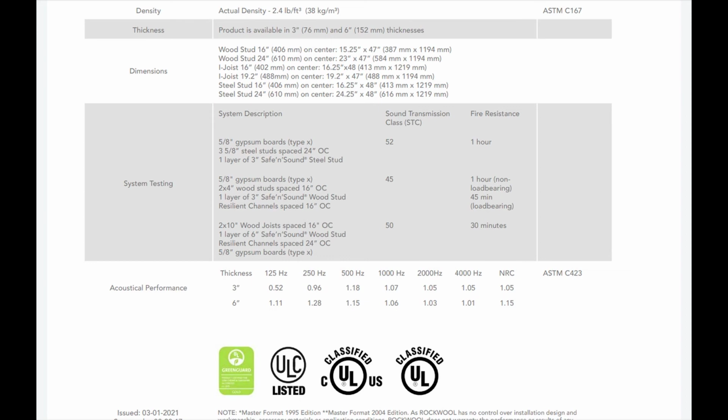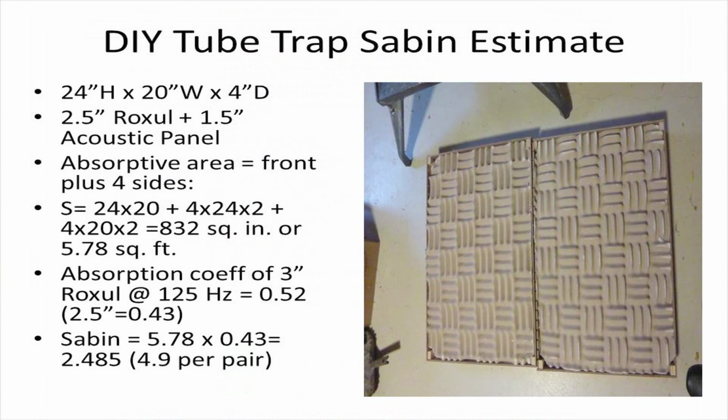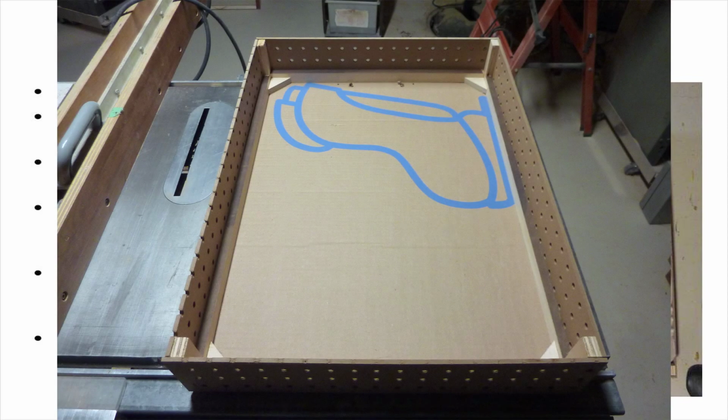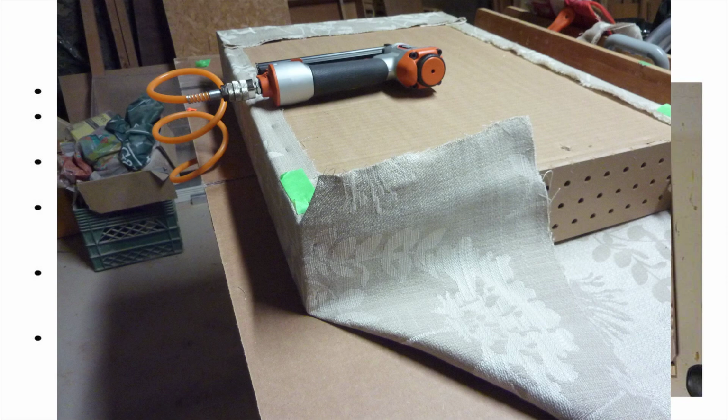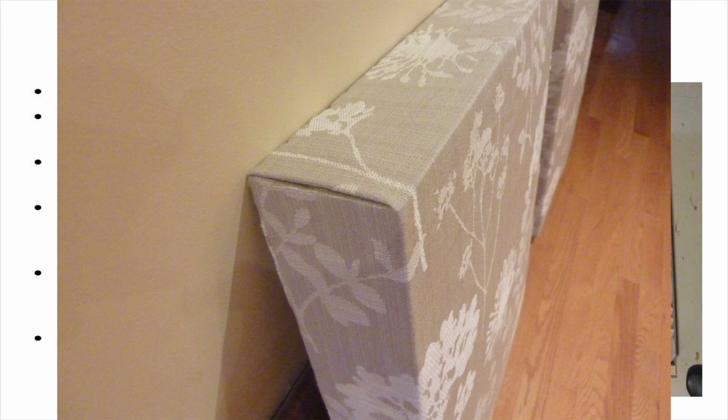I used this material to build a pair of small bass trap panels. These were 24 inches high by 20 inches wide by 4 inches deep. I used 2.5 inches of Roxul plus a 1.5 inch acoustic panel. The absorptive area is equal to the front plus the 4 sides, which are made of pegboard. So the total surface area is 832 square inches or 5.78 square feet. The number of Sabins is therefore 2.48, or 4.9 for a pair. These DIY traps add about 5 Sabins of absorption, or about 38% of what the GIK TriTraps can achieve.